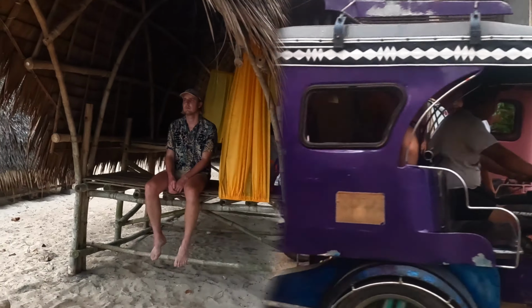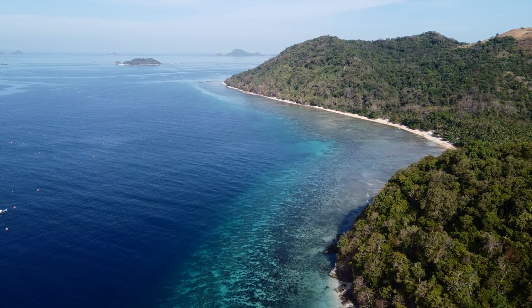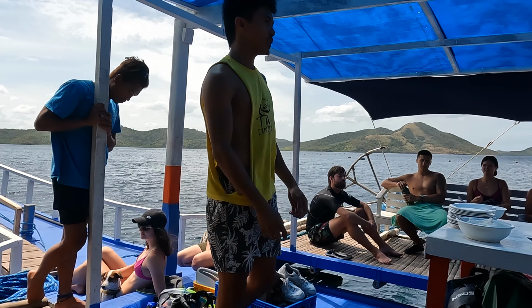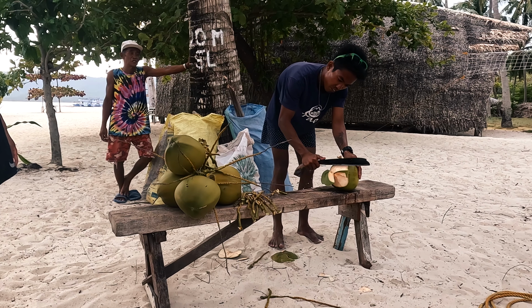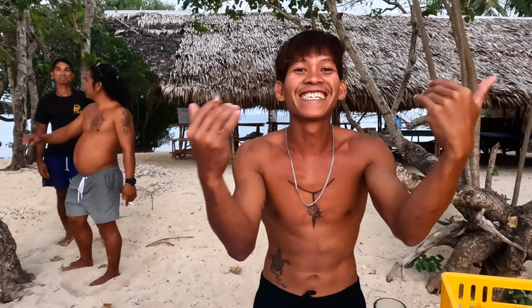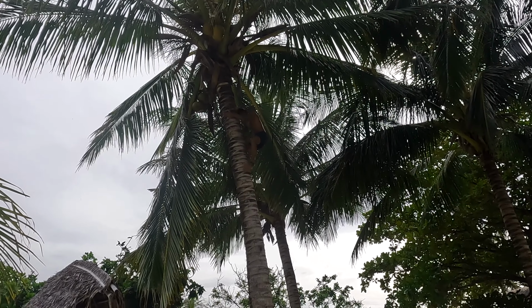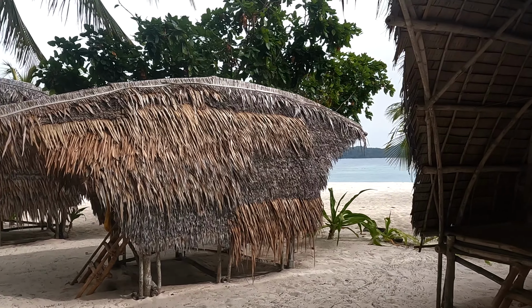Something we were really excited for was the expedition from Coron to El Nido. There are several companies that offer these expeditions, but we chose TAO Philippines. TAO works in collaboration with local communities, aiming to create a positive experience for both the locals and the travelers. They train local young men to become expedition leaders, guides, boat and base camp crew, cooks, farmers, and bamboo craftsmen, while local women become hostesses, masseuses, or managers.